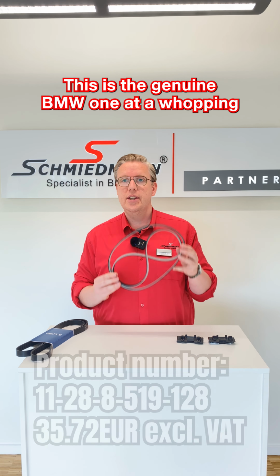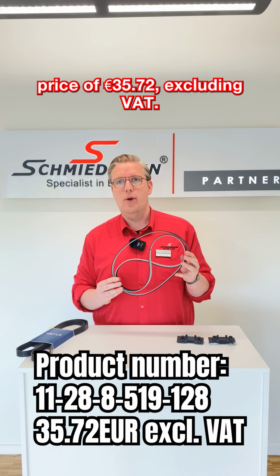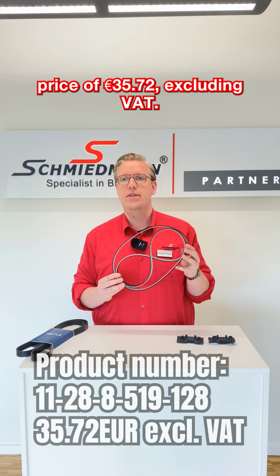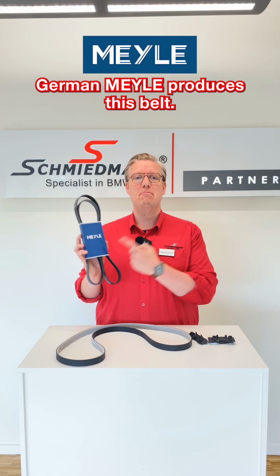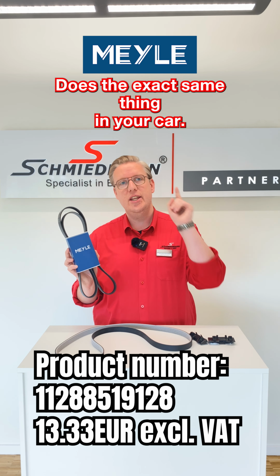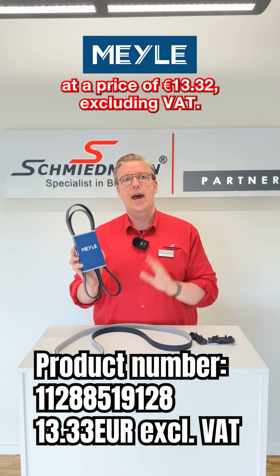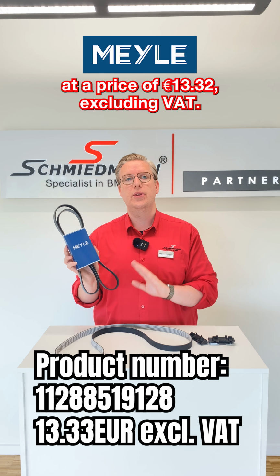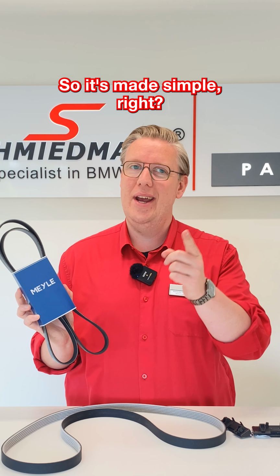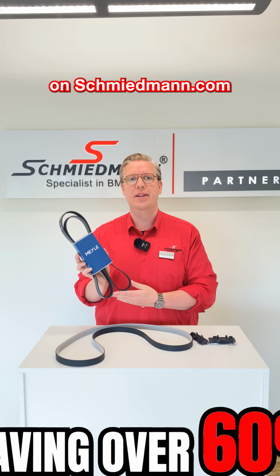First up, the belt for the air conditioning compressor in the BMW F10, F20, F30 and many more models. This is the genuine BMW one at a whopping price of €35.72, excluding VAT. German Meile produces this belt, does the exact same thing in your car, compatible with the exact same models at a price of €13.32, excluding VAT. Choice made simple, right? Saving over 60% on Schmiedmann.com.